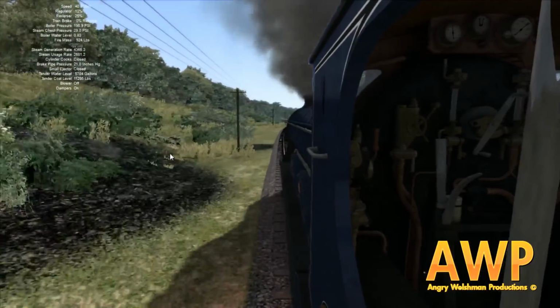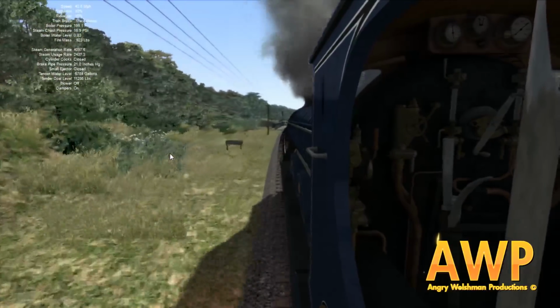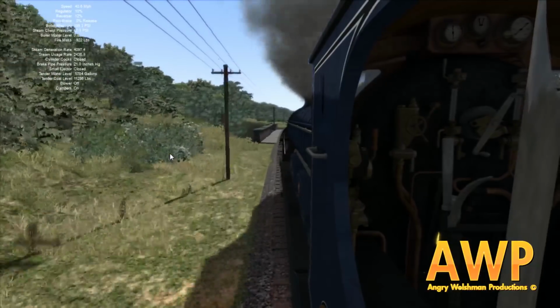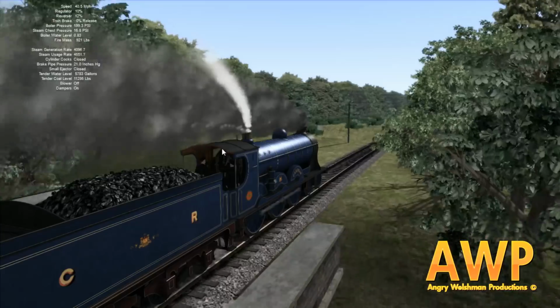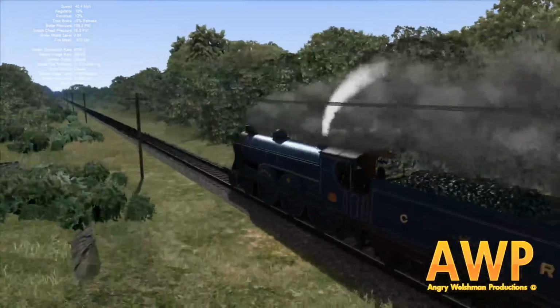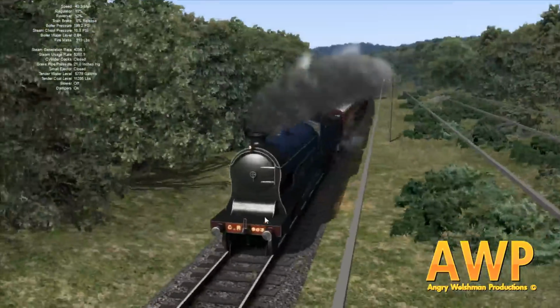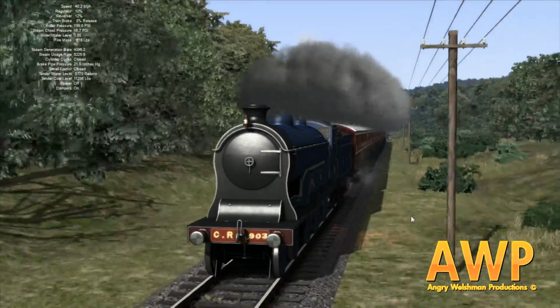Obstacle, obstacle. Pull up, pull up. Apparently I'm a Boeing 747. No, it's an Airbus A320. The Caledonian Railway Airbus A320. Those of you that have never seen an Airbus A320 on the Caledonian Railway, you don't know what you're missing.